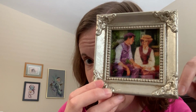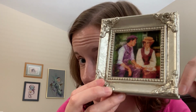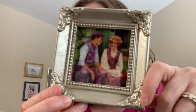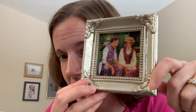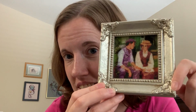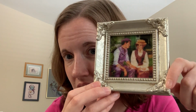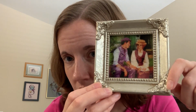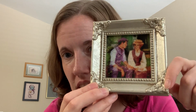Maybe that helped. But here it is, all done. I really like how it turned out. I already had this frame. It's a little 3-inch frame, and it is definitely just perfect, what I envisioned. So, I don't know what else to say about this one.